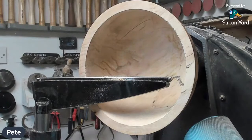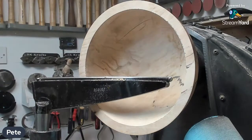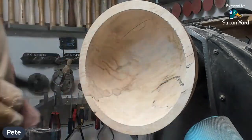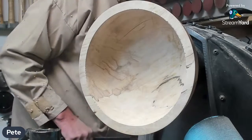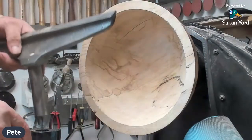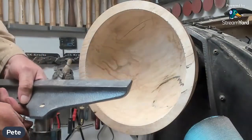That edge is a little bit rough, Pete. It's a bit rough at 2 o'clock. I've got a split there as well. What I'm going to do with that is I'm going to do one of Brian's old designs. I'm going to do a rolled edge. We see them all the time, don't we? I've completely forgotten about them.